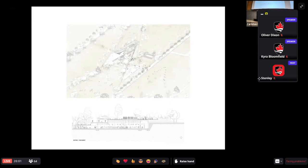So this project balances very, very nicely the technical requirements of building with, let's say, a very creative expression of what a building in the landscape might be.